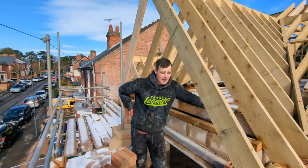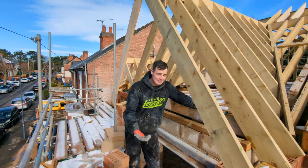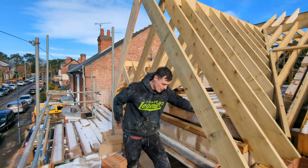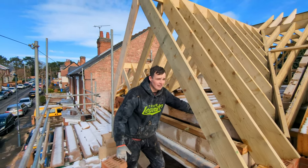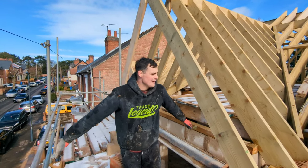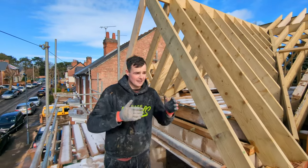Even though this is quite a big setback, luckily for myself and Drew, we're mates with a couple of good bricklayers. One of them being Craig Todd, who did a 350-mile round trip in one day to give us a massive push to get these gables back to where they were the day before.